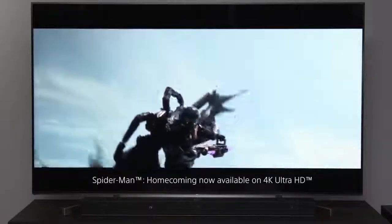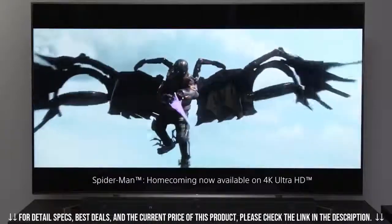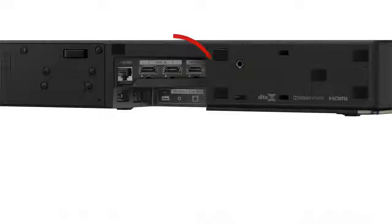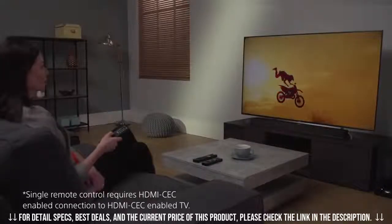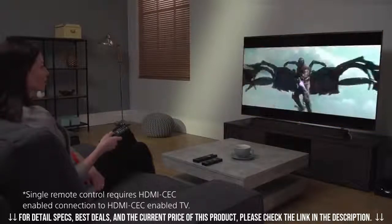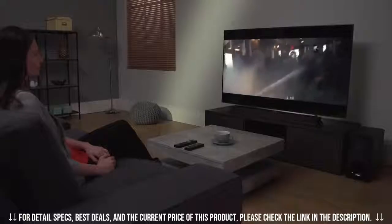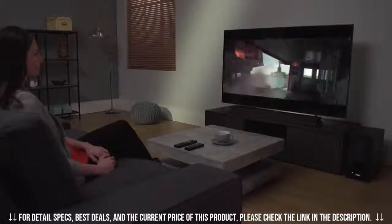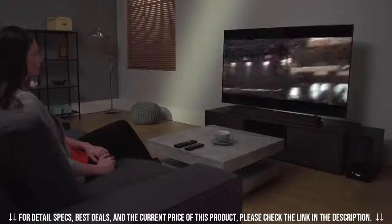The ZF9 is a perfect match for your Sony TV. Connect via Bluetooth wireless technology or use the HDMI connection, which allows you to operate your TV and soundbar with a single remote control. The soundbar also supports 4K HDR and Dolby Vision pass-through, allowing 4K video to pass through the home entertainment system to your TV without loss of quality.